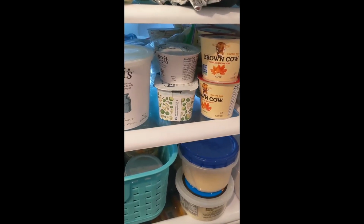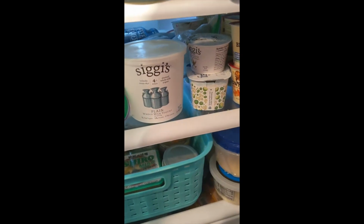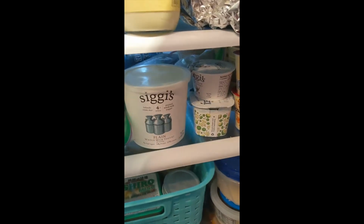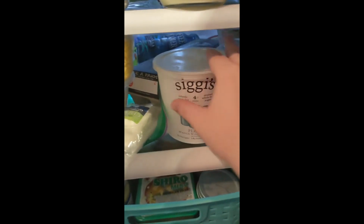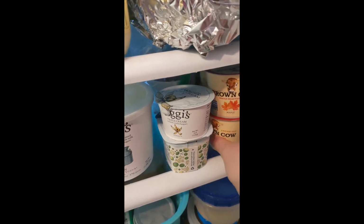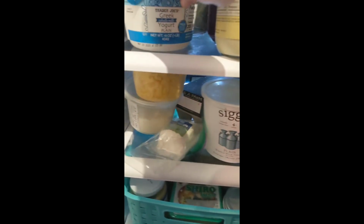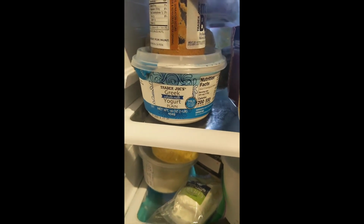Okay, let's get into this. The first thing that I have to have during this quarantine is yogurt. We have been eating so much yogurt. I don't know what it is, but for whatever reason, we have plain yogurt. We've got weird lime yogurt. We have weird vanilla yogurt. We've got, I think this is maple yogurt. I don't even know. And I think we also have Trader Joe's. Yeah, we have a lot of yogurt. We might have a problem.